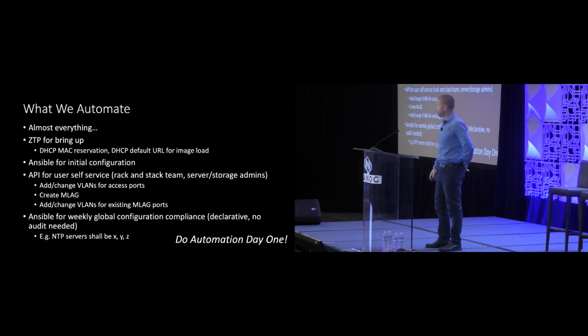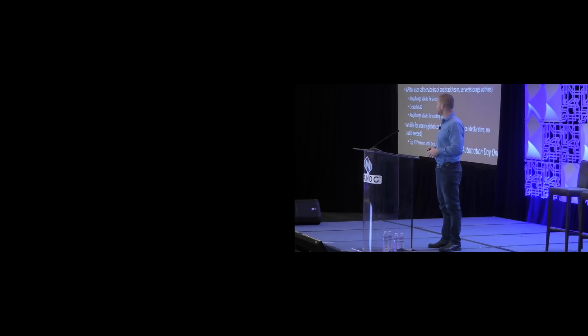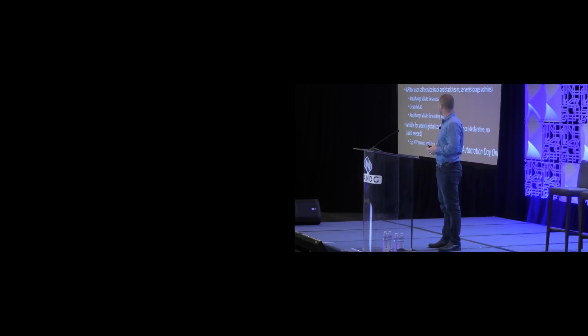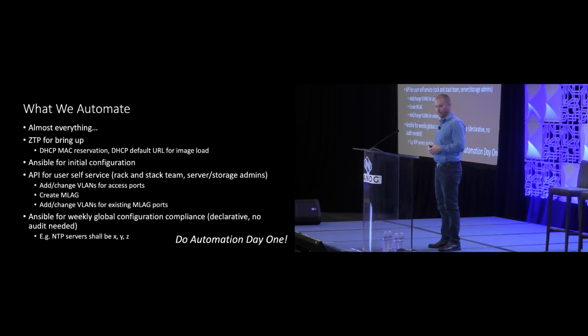So what do we automate? Almost everything. This is in regards to our open networking, specifically Cumulus. We use ZTP for bring-up, and Ansible for the initial configuration, so we push the global config onto the switches. That's your resolv.conf, ntp.conf, ports.conf, all those things I mentioned. It also restarts the services after it pushes those files. And we have an API for user self-service, with a GUI, and I have some screenshots of that. That's our day 2 automation. It lets our users, the team that does the rack and stack of servers, go in there and change VLANs and do all that sort of thing, so they're not putting a request in with us and waiting for our SLA of two to three days to change a VLAN on a port.